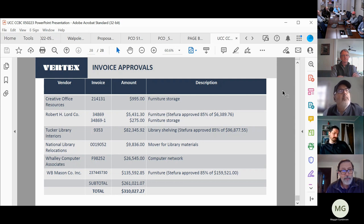And W.B. Mason, invoice 23745530. An approved amount of $135,592.85 on an original invoice of $159,521, with 85% approved by Stifura. So the total for both pages is $310,027.27.